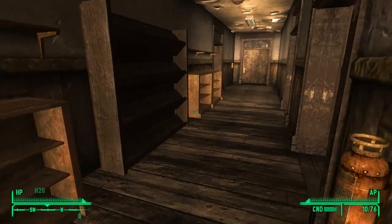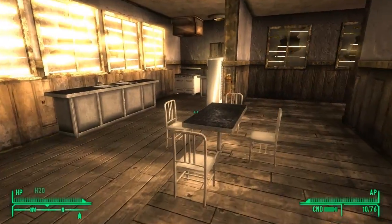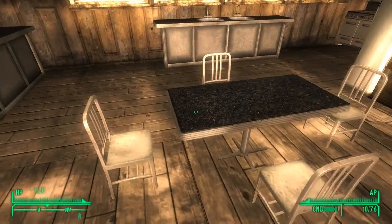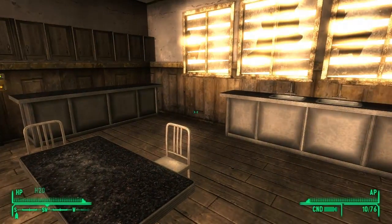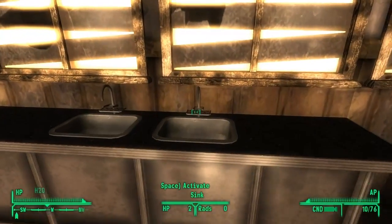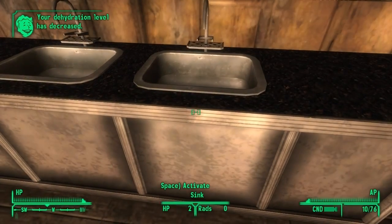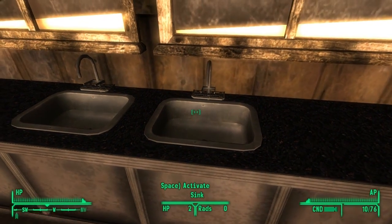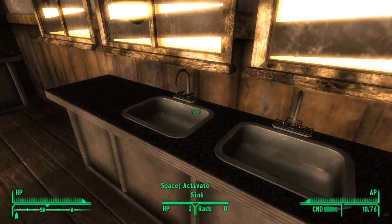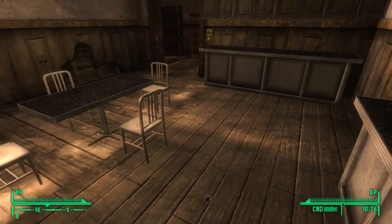There are the shelves that we just ordered. I don't know. Not really in love with the kitchen table, but might replace it with something else. Ooh, I need a drink. And the kitchen sink is rad-free water, so that's very cool. Let me go get a different table, and then we'll give you the rest of the tour.